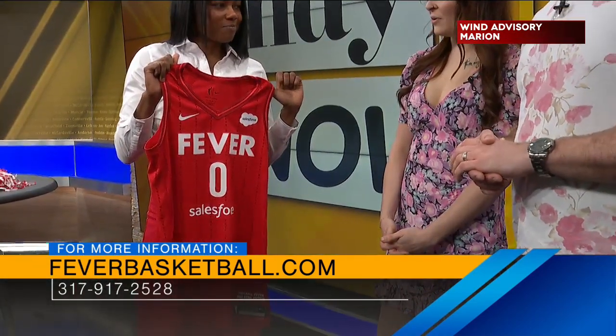These came out this morning. People can go online, feverbasketball.com, to order their own. They look great. We think the red pops, and we think Hoosiers are going to love it.